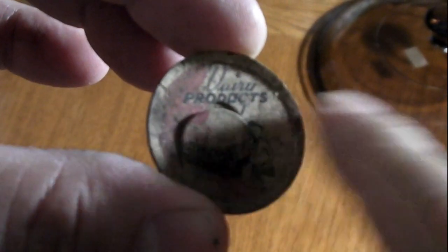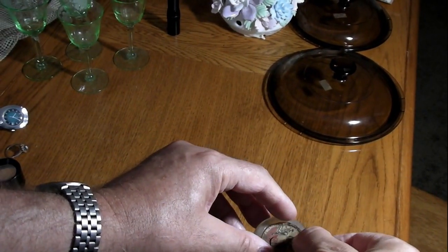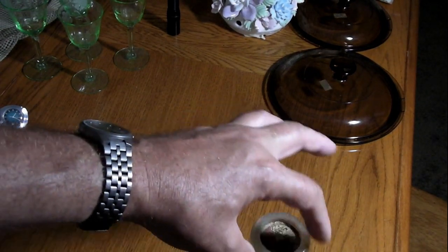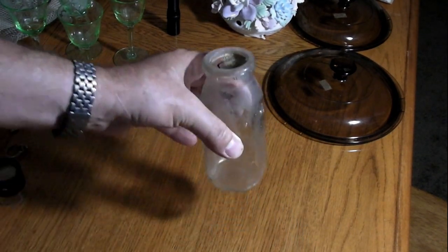I know the lighting's not the best, and it's kind of dirty. It's got a lot of dirt on it. It's got a little staple stuck in it. This little tab, you would pull up on that tab and then lift this off. But it would be in the milk bottle, and then you'd have another seal over the top of that. And that's just telling you your milk is sealed and pure.